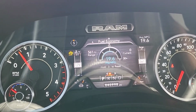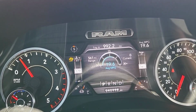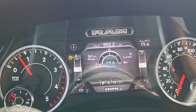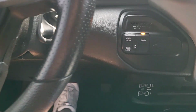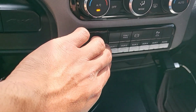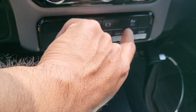And that is the average fuel economy. I'm in the 19-20 range, sometimes even 21. But it stays pretty well in that range, 19 to 20. All right, here we have our four-wheel drive. We have our tow mode, our turbo brake, our park sensors off.